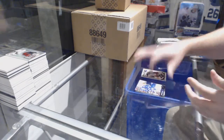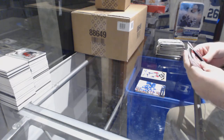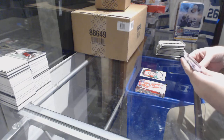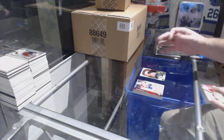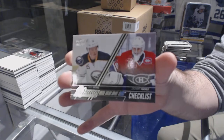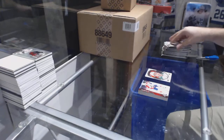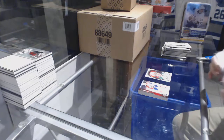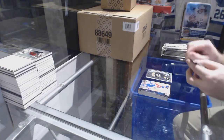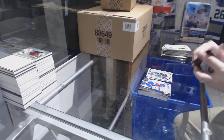We've got a Brandon Saad for the Blue Jackets OPG update. Matthias Janmark portrait for the Dallas Stars. We've got a Young Guns duo, which will be right between Buffalo and Montreal. Eichel, Fucali. Marquee Rookie Rainbow for the Boston Bruins, Colin Miller. Dylan DeMello, Marquee Rookie for the San Jose Sharks.